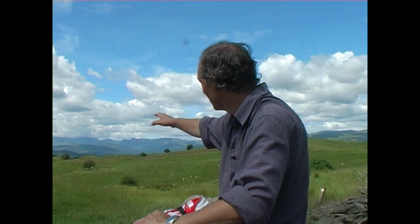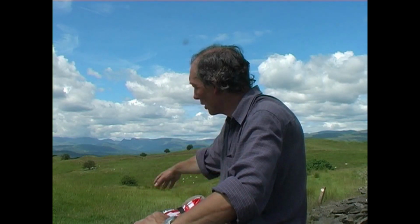My final destination just over there is Lake Windermere, surrounded by the conifer trees. And I hope you've enjoyed coming along with me as well. Hope you've enjoyed all the scenery that I have, and maybe you'll do it for real rather than virtually, as you are on this film.